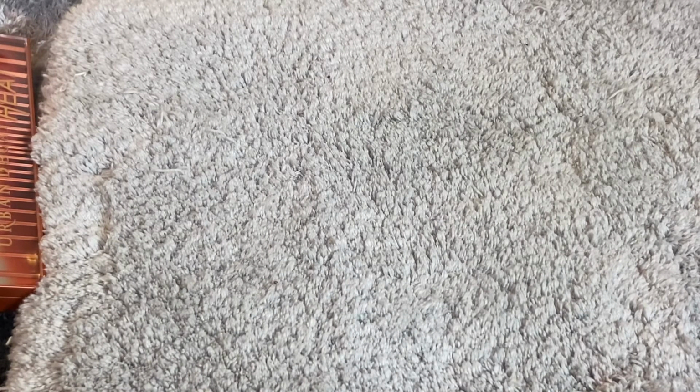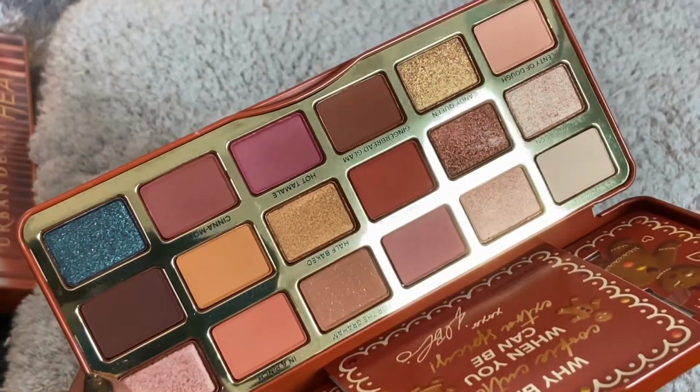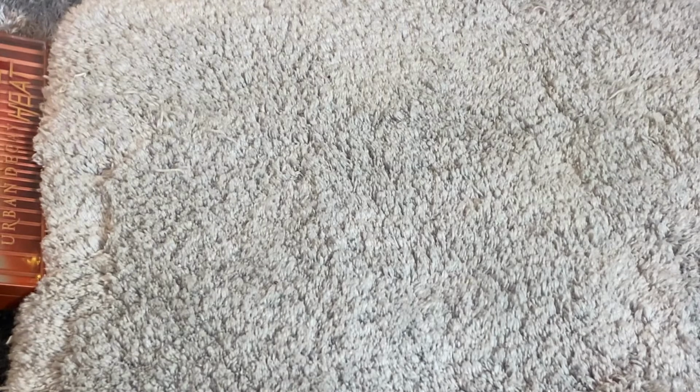Does she make good eyeshadow palettes? Hell yeah. This is the Gingerbread Extra Spice. I have not used this, but it's definitely an autumnal type of palette. It's beautiful. I haven't used this one yet, but it's on my list. Then I have the Huda Beauty Rose Gold Remastered. And I have the Huda Beauty Rose Gold.